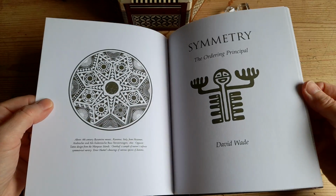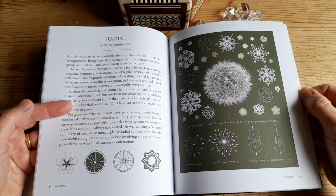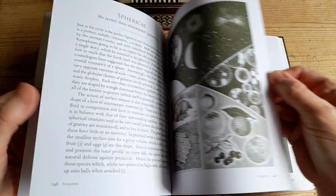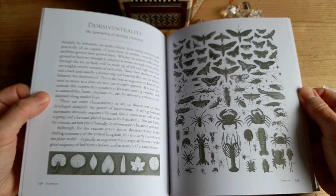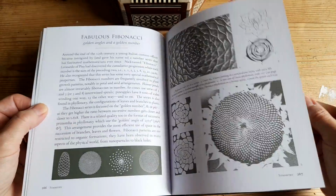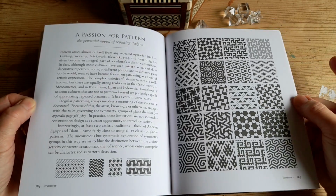Book 5, Symmetry, the Ordering Principle. There's some very pleasing images in this section as well. Radial, centered symmetries. Sections and skeletons, the internal symmetries of plants and animals. The symmetry of moving creatures. Spirals and fabulous Fibonacci. Branching systems. Fascinating fractals. A passion for pattern. The perennial appeal of repeating designs.